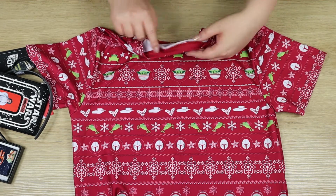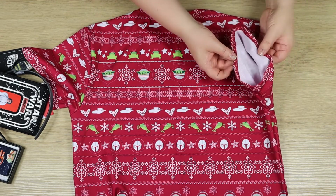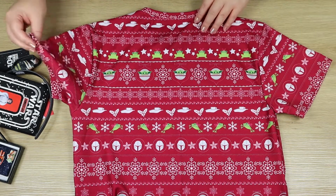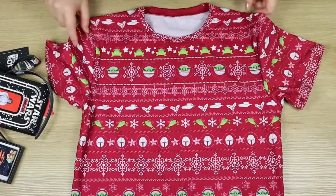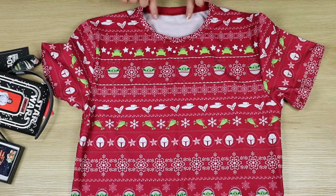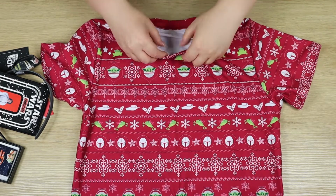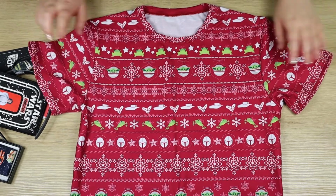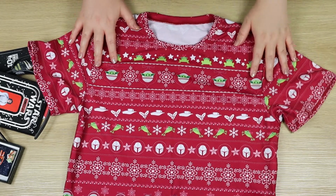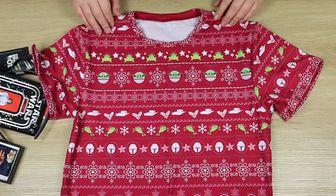serging or overlocking of the necklines, and at the sleeves as you would expect from BlackMilk. So this is some of their new sort of more modern t-shirt fabric, which is really quite nice. Some of their older tops were made out of the same sort of fabric as their leggings and dresses, but this one is a really nice fabric.